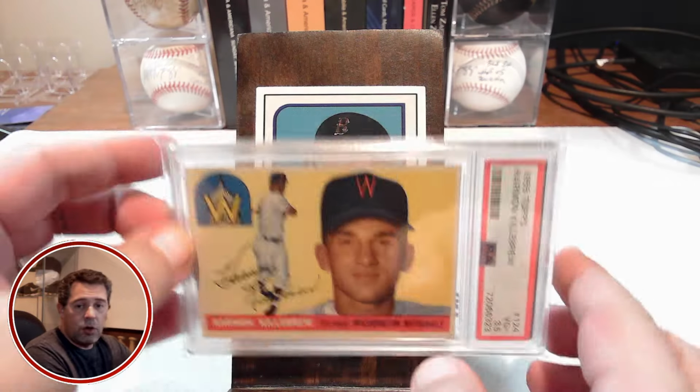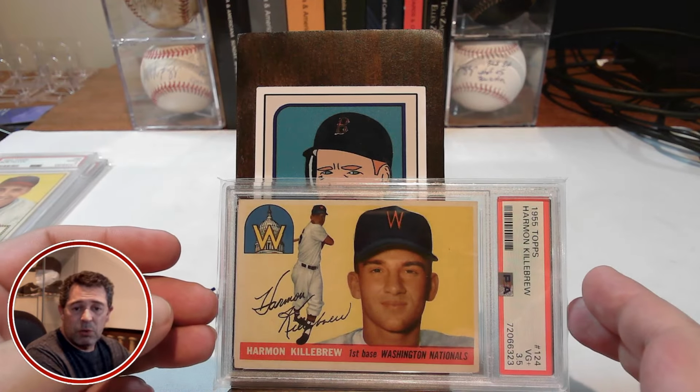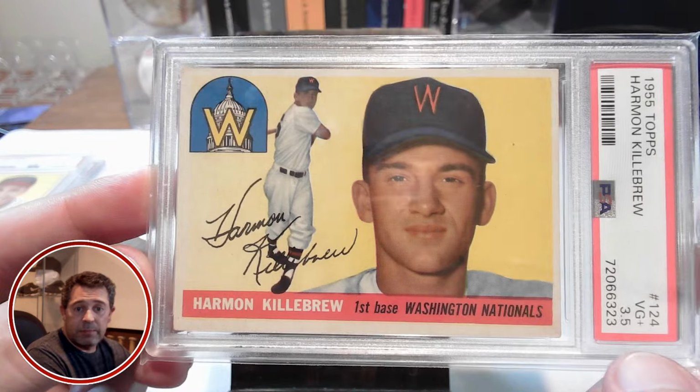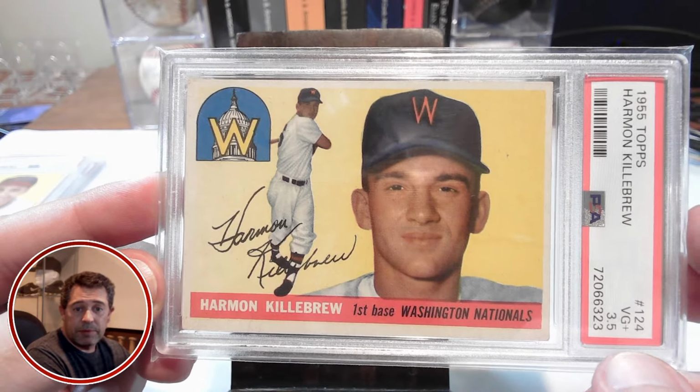Next one is my Harmon Killebrew rookie card. Again, another lowish grade card, but it fit into my budget, and overall has a really nice eye appeal. Really happy with that one.